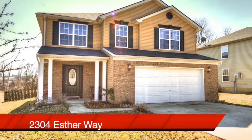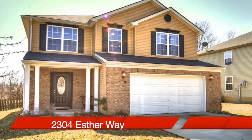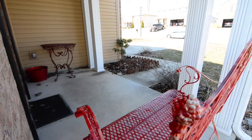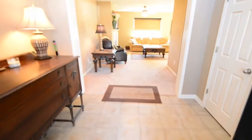Welcome to 2304 Esther Way in the Majestic Woods subdivision. Here's a home that's just gorgeous and ready right now for you. Right off the top, notice the covered front porch that looks out to a very quiet, beautiful street. Inside into a large formal entryway.